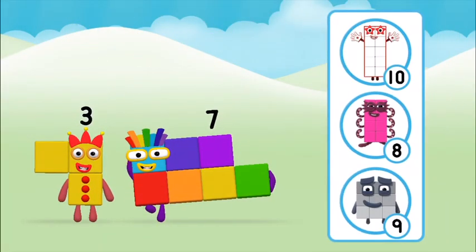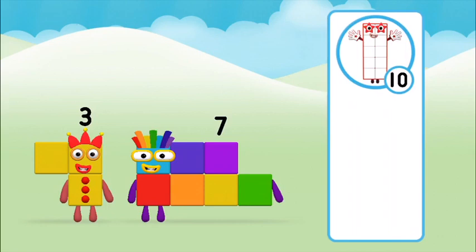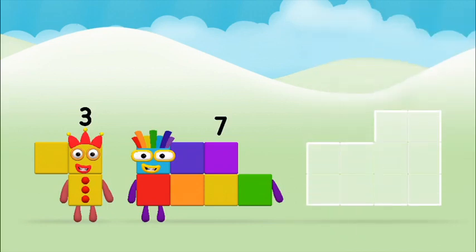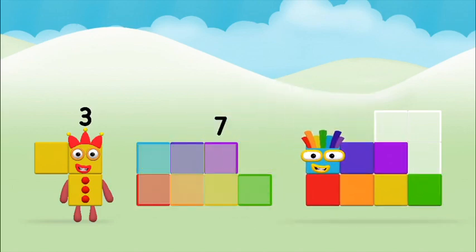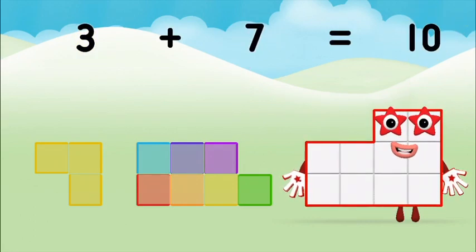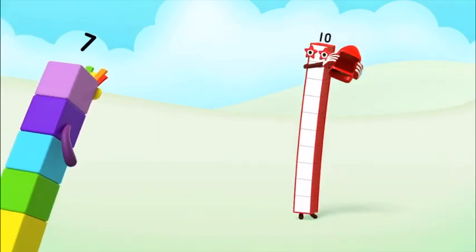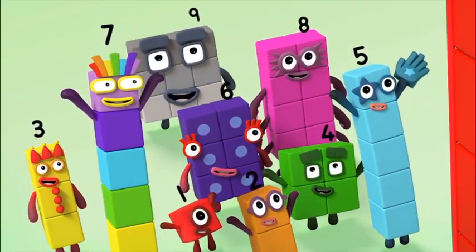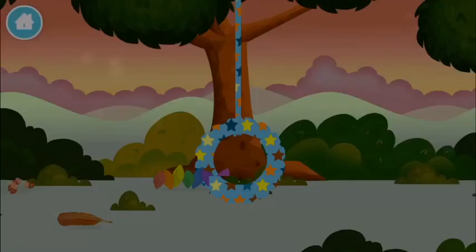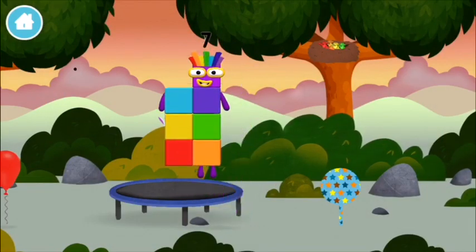Which number block do you think adding these together will equal? That's the correct answer! Now can you add the number blocks together? 3 plus 7 equals 10. Great! You made number block 10. You made a new number block.